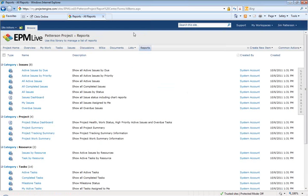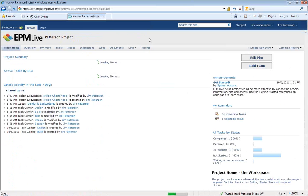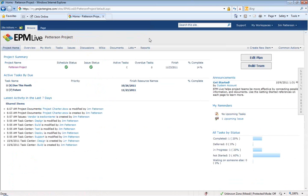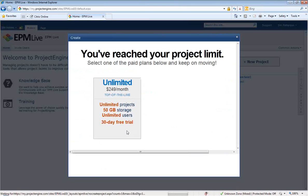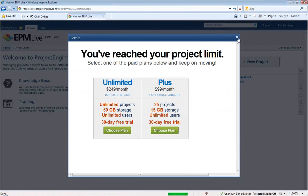Now, the idea here is that you manage individual projects in individual workspaces, but you can, through subscription, have as many projects as you like and be able to build those projects accordingly. The concept of creating a new project is as simple as going to our New Project button and being able to select from whatever available templates that you've had.